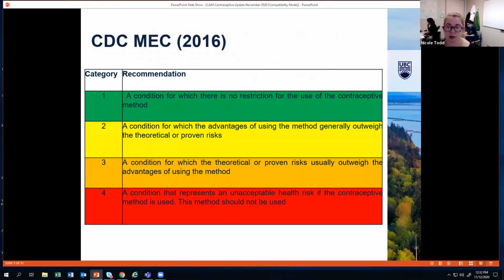They often categorize things as 1, 2, 3, and 4. 1 is you use it without restriction. 2 is you should think that maybe there's an underlying condition, but the advantages of not being pregnant and using the method outweigh the risks of being on it. 3 is a condition in which the theoretical or proven risks outweigh the advantages of using the method. And 4 is you absolutely should not use. So 4 is absolutely should not use.